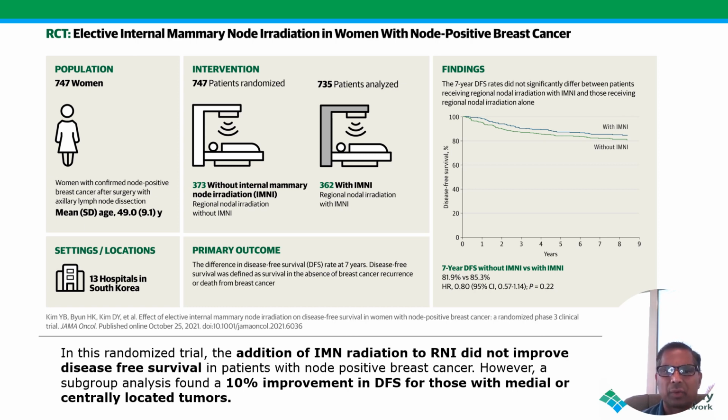So the study, the way it was designed, was negative, but an unplanned subset analysis showed that in those with medial or central located disease, there was a 10% improvement in DFS. Again, suggesting that there may be higher value in large nodal burden or central or inner quadrant disease because of the higher likelihood of having IMN disease. And even though the study was negative, the difference in DFS was very similar to the EORTC and MA20, but the power of the study was not there to detect this difference.